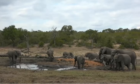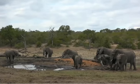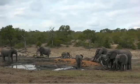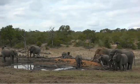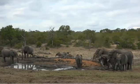And then lastly, crocodile. You know, hot days like we've been having in summer, the temptation to go and dive into a dam is sometimes overwhelming. And there are definitely a lot of stories floating around this part of the Kruger National Park from guys that have been bitten on their legs and their arms.